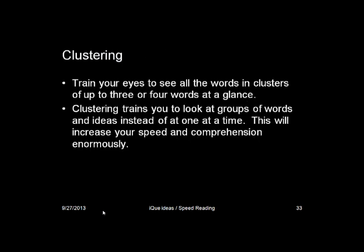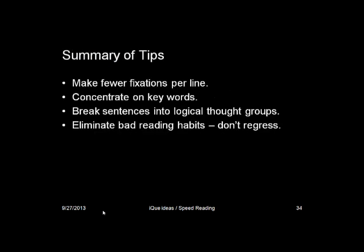Finally, clustering is about training your eyes to see all the words in clusters of up to 3 or 4 words minimum at a glance. In fact, clustering trains you to look at groups of words and ideas instead of one at a time. So this is exactly the opposite of word by word reading. And this will increase your speed and comprehension enormously.